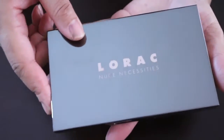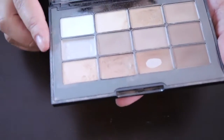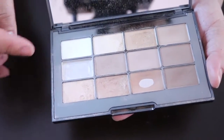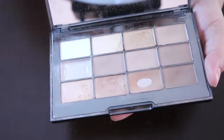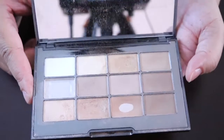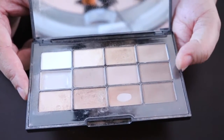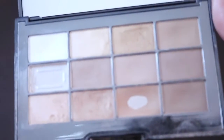Next we have the New Necessities palette by LORAC. This was my jam, y'all. I didn't drop that shade. I literally dug it out till there was no more left. I literally used all that color. You know, you dig it out, it turns into little crumbs, and I still use it as an eyeshadow palette. I'm going to keep this palette just because it's been well loved and well used, and I can use this to accent a look or to create transition shades. So I'm going to keep that.